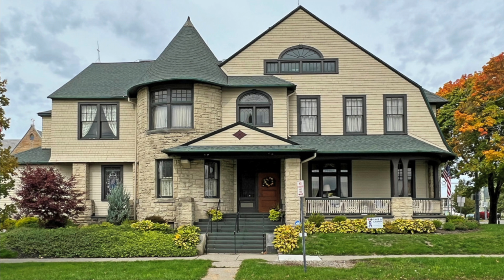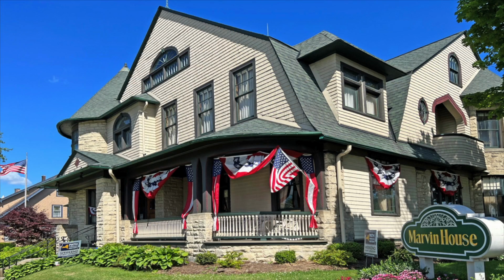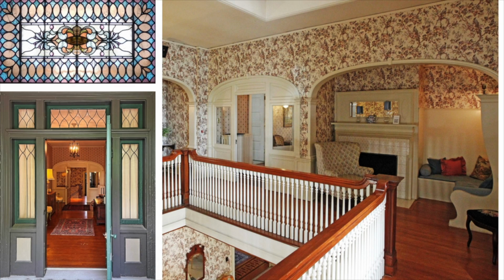So again, this is a wonderful home because everything is preserved and intact inside. This is a view from the corner, and then some of the interior features. And again, that 2-story entry space. The stained glass that you see there is actually the skylight that you see at the ceiling in the home.